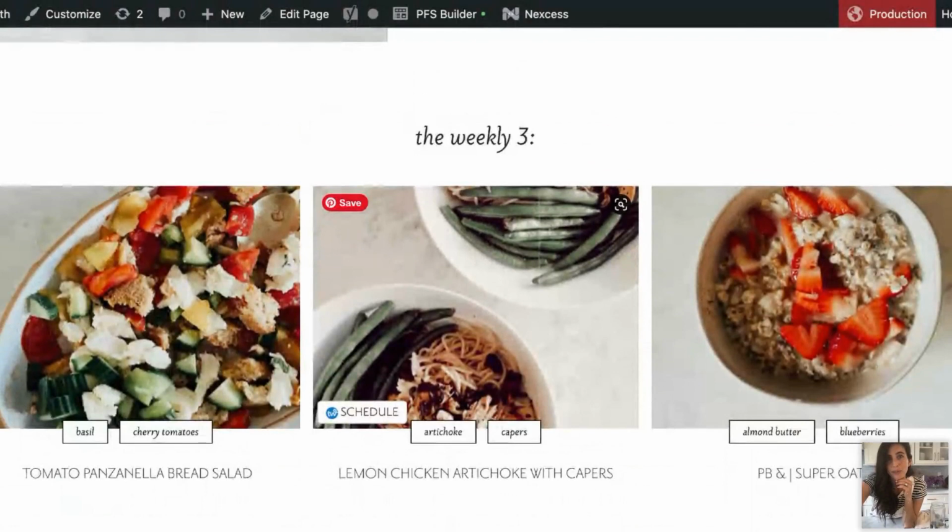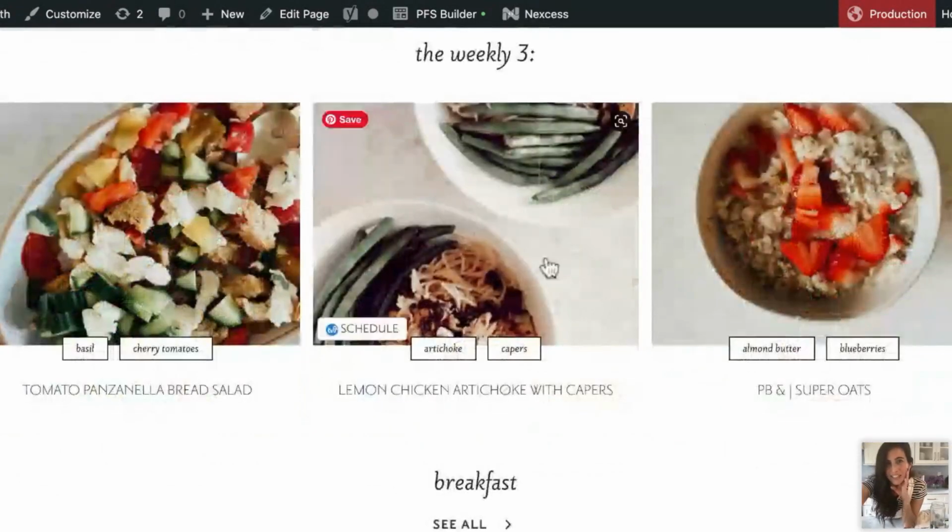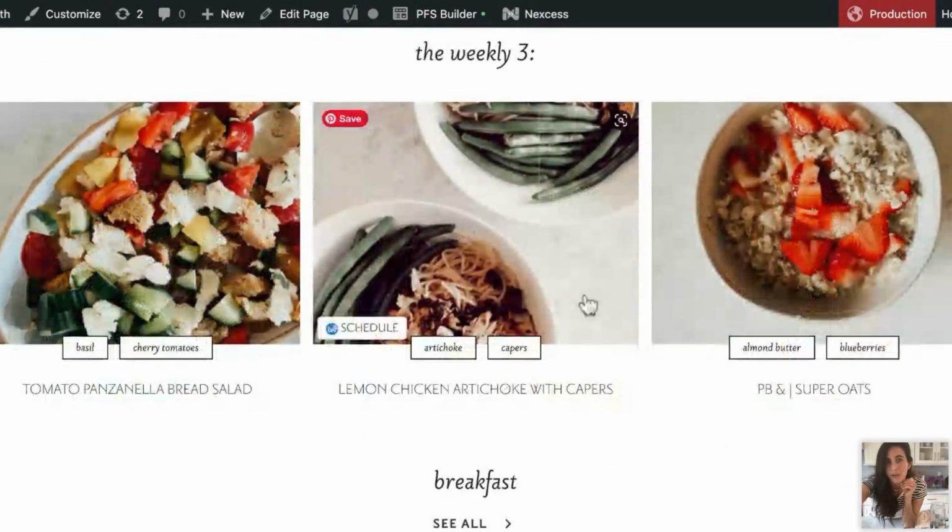We always have this weekly 3 on top, which are 3 recipes that we change every single week to give you some ideas, some guidance if you don't want to think too hard. Here's what I'm making in my kitchen. You can see tomato panzanella bread salad right there. Usually some type of breakfast or baked good, some dinner and a quick, easy lunch ideas.